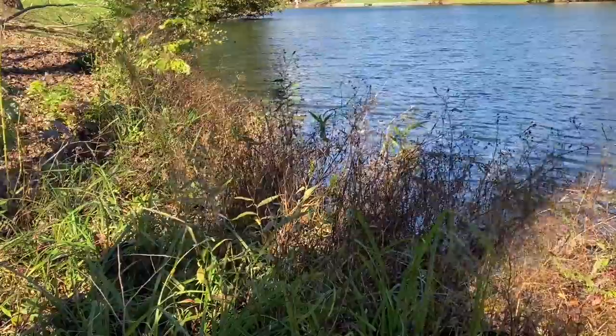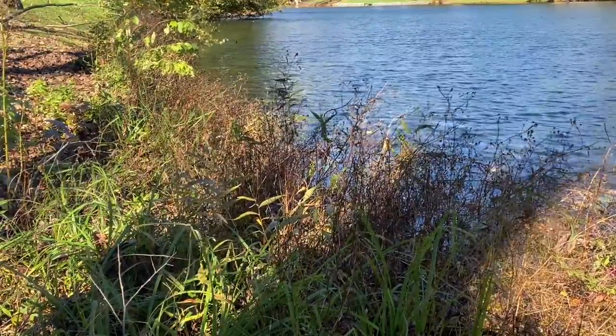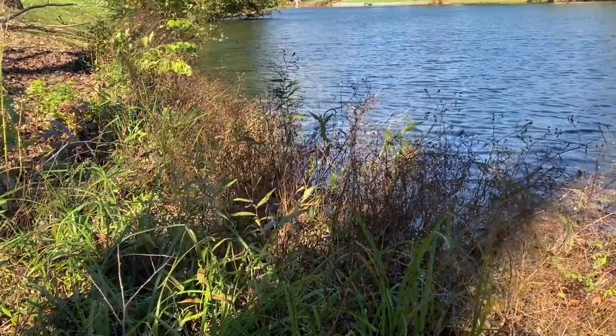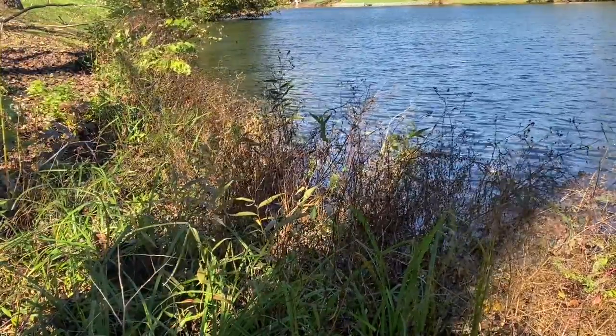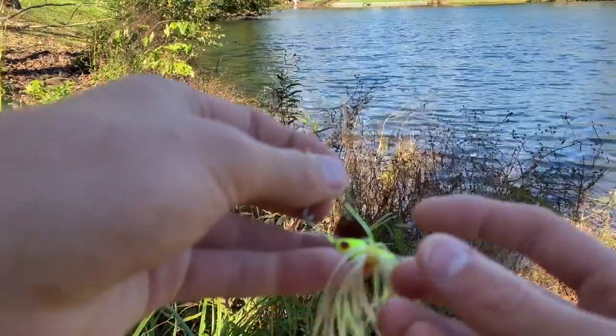I think I'm gonna need to switch up tactics. This lure is very light and I'm casting straight into the wind, so it's only going like 10 feet, so I'm tying something else. Okay, I think I'm gonna try this guy now.